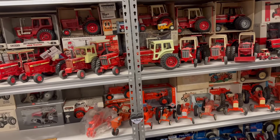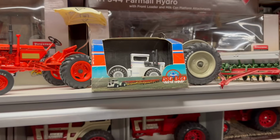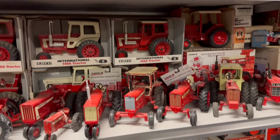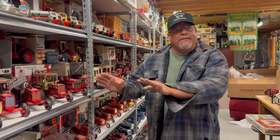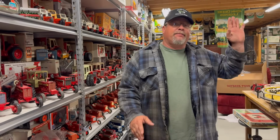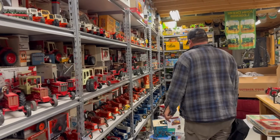Hey, there's a Big Bud. Oh yeah, I've got a different place with all that Big Bud. There was a big one up there. No, I moved most of that stuff out. I kind of got some bad friends, so sometimes you got to keep your higher dollar stuff away from your main house because there used to be a little bit of alcohol consumed down here. Shockingly. I bet nobody would ever guess that.